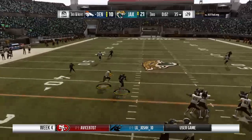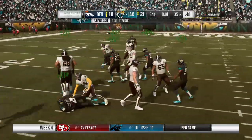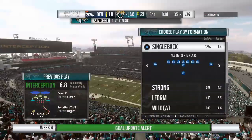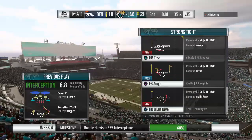A shotgun snap to Lauletta. Into heavy traffic, and it's intercepted. Picked by Ronnie Harrison. And his crew will take over with a football at the 35-yard line.